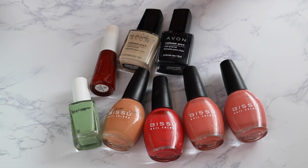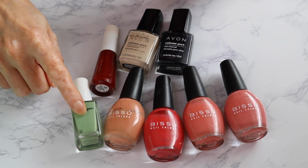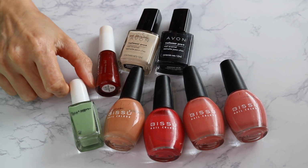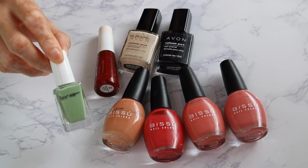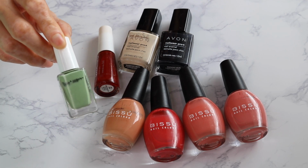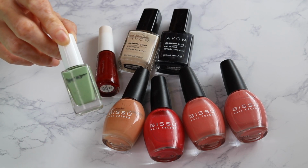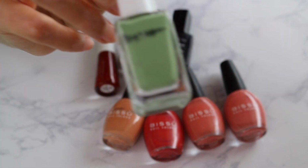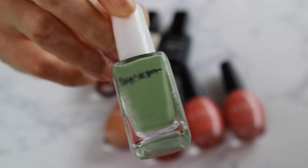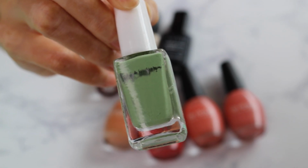The only one that I'm gonna get rid of, it's gonna be a hard no, it's gonna be this green one. Just by looking at it, I mean, I used to love this nail polish. I remember, that's why I've kept it for so long. But I do not remember the last time that I put this shade on my nails or my toes. It's just a green shade. Like, no, I'm not ever going to use this shade anymore. So this one is gonna have to go.